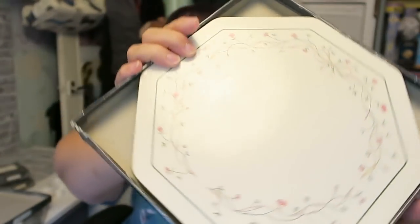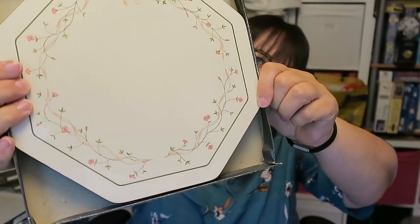Focus please. Focus camera. Is that focusing?